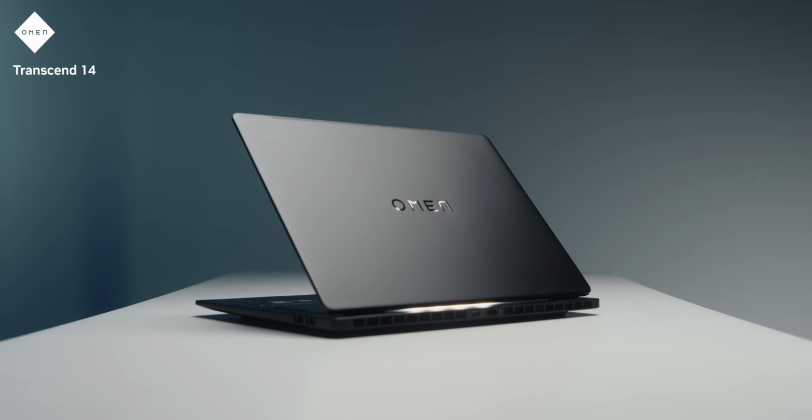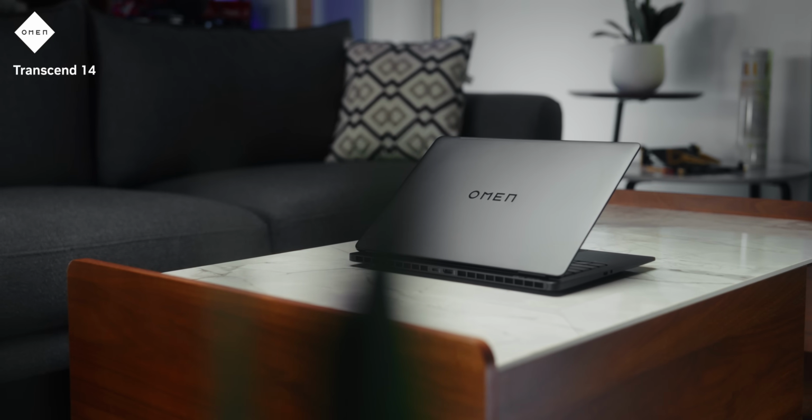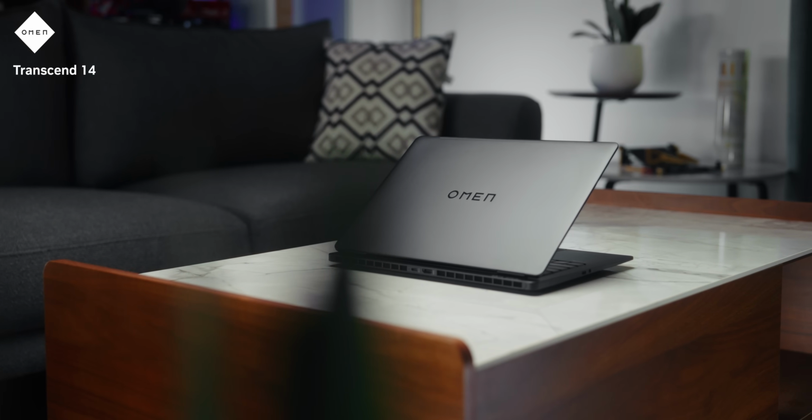The Omen Transcend 14 is something that I've been waiting to get my hands on. It was announced back at CES, but I'm just glad that I'm finally getting to play around with this thing. And I have to say, HP definitely stepped up the design on this laptop compared to the previous generation. You can see that they've taken a slightly different direction.